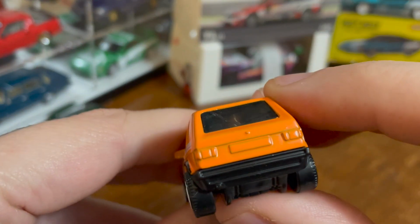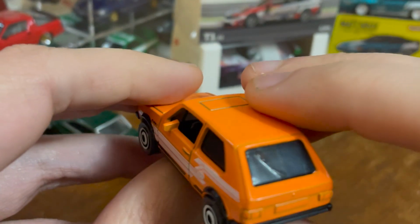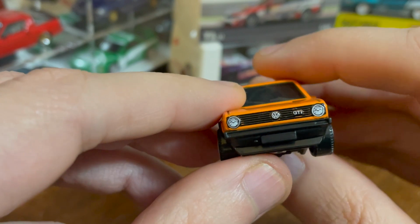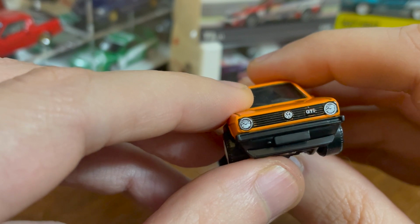It's a Matchbox, so they don't do all the sides. But the back still looks pretty good. They got the back windshield wiper. And the front end is great. The headlights kind of look like a little person with a giant helmet on.